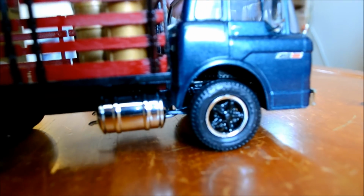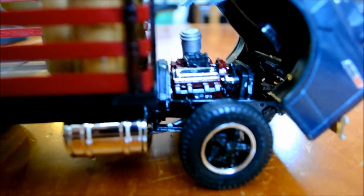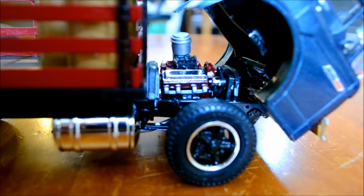Give me a second. So there's your big motor there. I think it was a gas motor. I think it was a 428. There's a few pieces missing. I'll explain that right now.